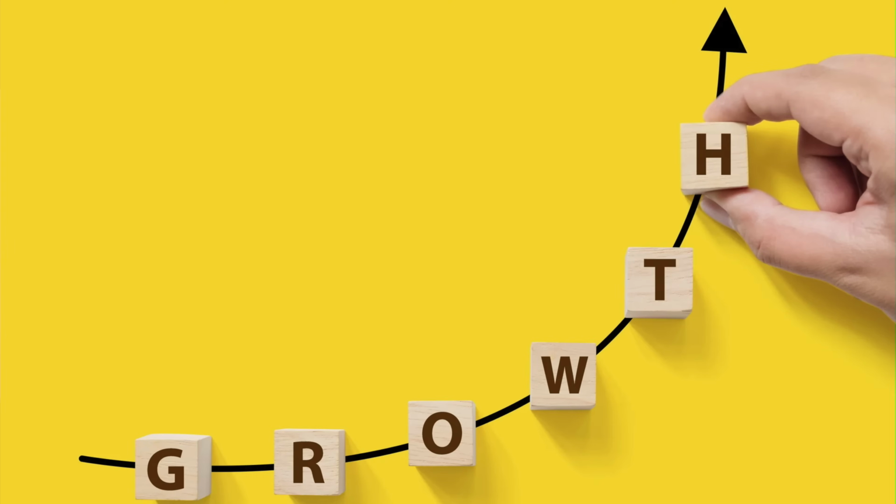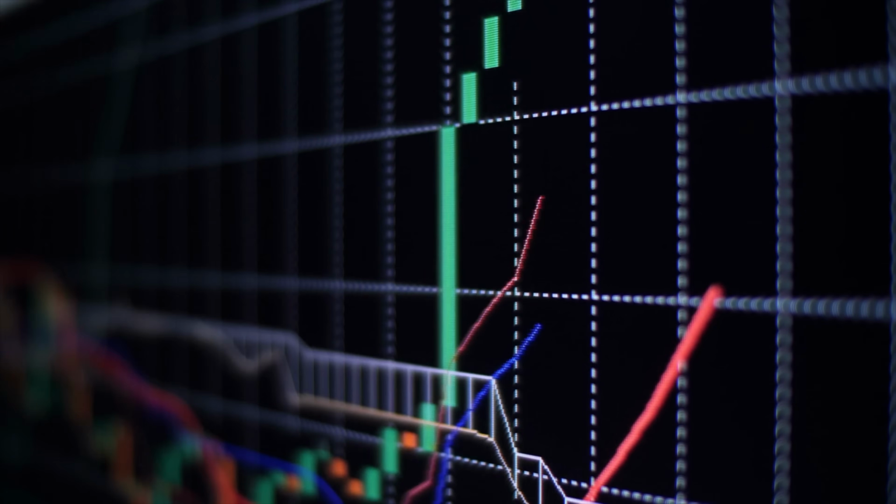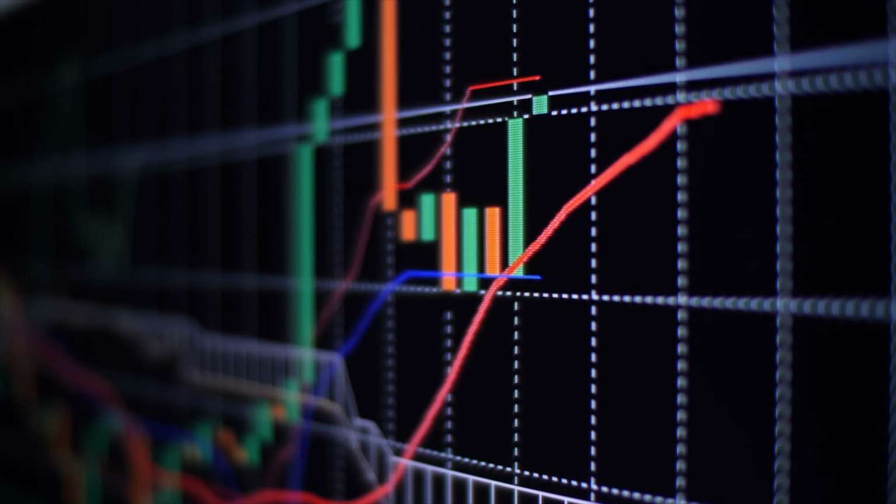You could do some swing trading in the stock market. Maybe you bought WWE right before the last year and you sold it around this time. That's a cool swing trade that you could have made a nice profit from. Or day trading and other options as well. There are tons of options out here to make yourself some extra money when it comes to the stock market.